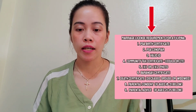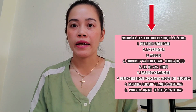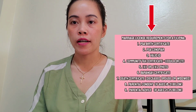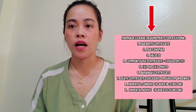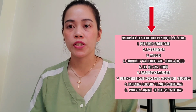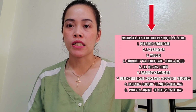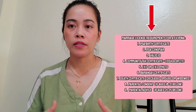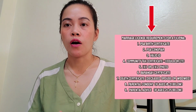Number one is the PSA birth certificate. I have mine already. And the PSA CENOMAR: I went to the Philippine Statistics Office in Naga City, the nearby city from us, to get my CENOMAR. At the same time, I also got the CENOMAR of my husband-to-be, because you can get both at once there in the PSA.